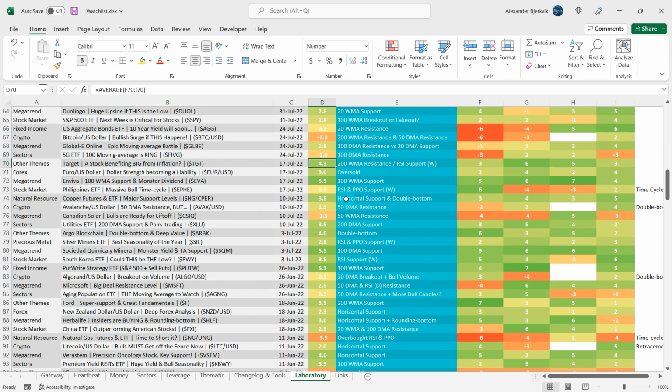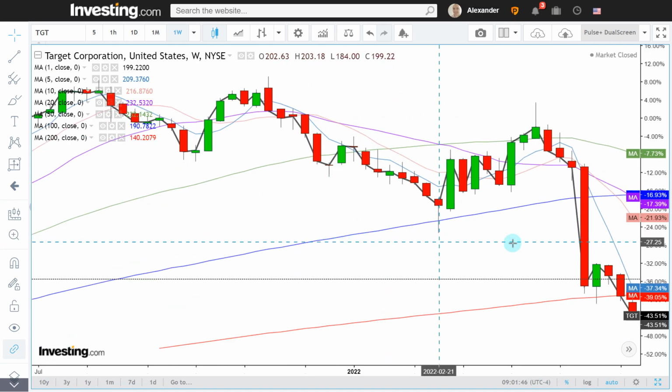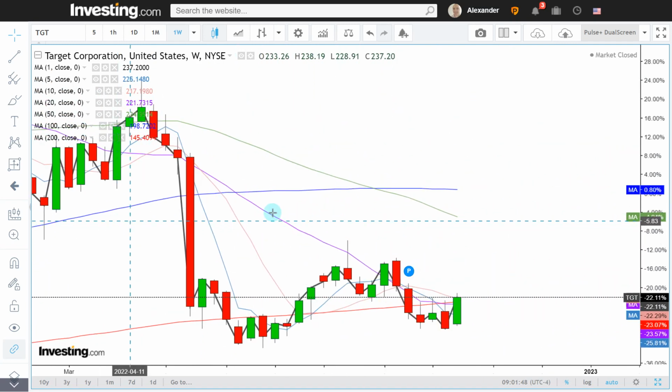4.3 in favor of the bulls, 200 weekly moving average resistance versus RSI support on the weeklies. The biggest number was 6 on the seasonality to the bulls. Let's find the 17th of July.